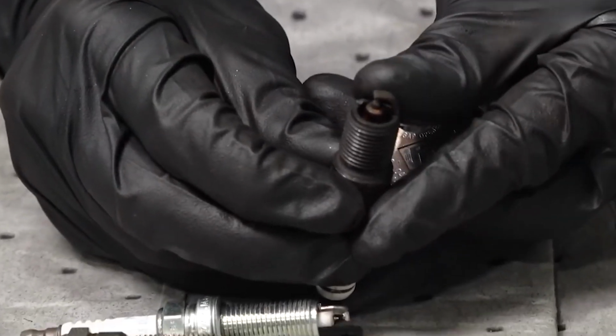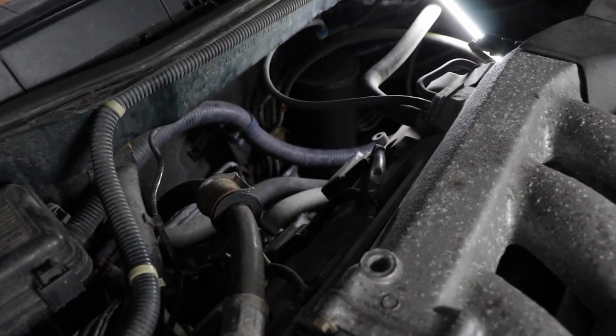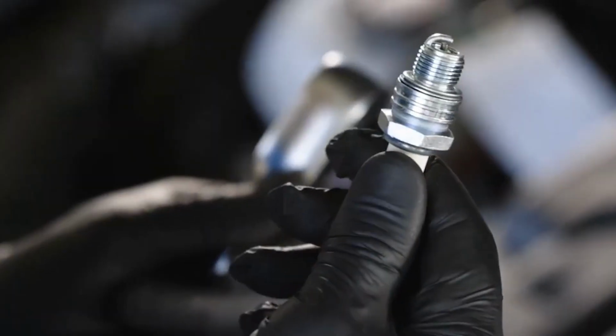Neglecting spark plugs isn't an option. Fresh plugs ensure cleaner combustion, stronger performance, and extended engine life. It's a simple, cost-effective fix that prevents major mechanical failures down the road.